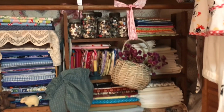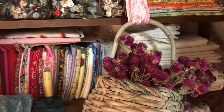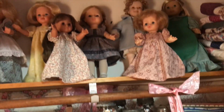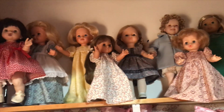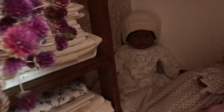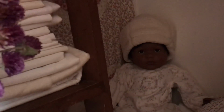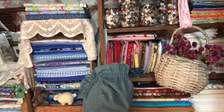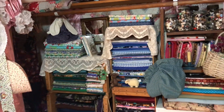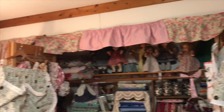And there are so many little special touches everywhere. The dried flowers in the basket. And my mom rescues baby dolls and then makes clothes for them. There is an especially sweet little baby that we had to just pull out and hold last night. That baby right there feels like a real baby. So, it brings back memories of holding a baby when you have a baby doll that feels so much like a real baby. I'm sorry if I'm shaking the camera a little bit.